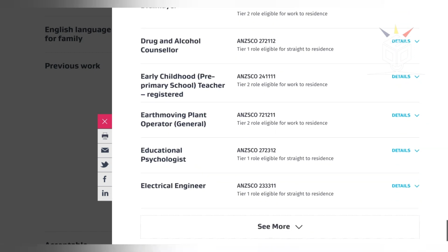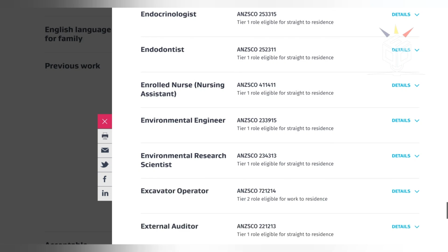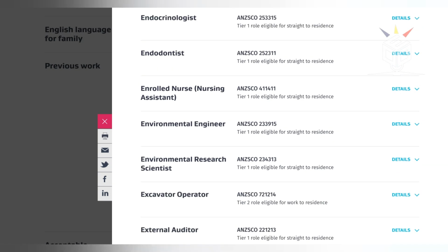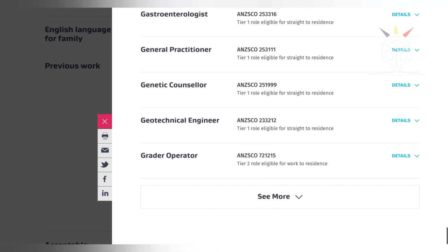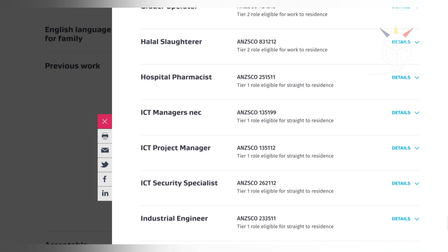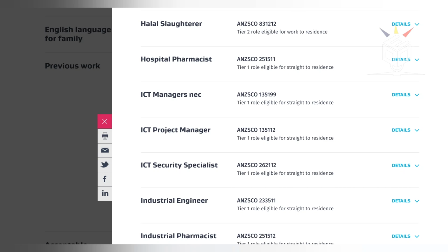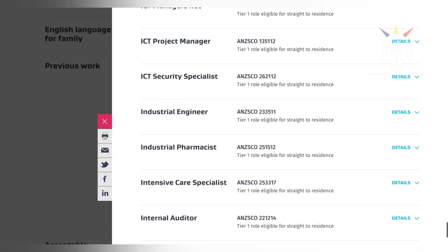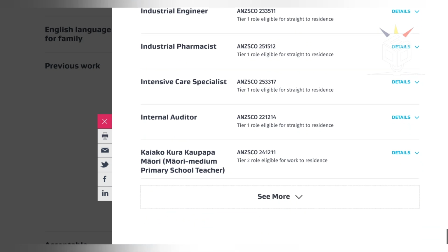So let's look out for more. Electrical engineer, straight to residence. You can see enrolled nurse, that is nursing assistant, is straight to residence. We have other food technologists, straight to residence. We can check more. Hospital pharmacists, straight to residence. ICT project manager, ICT security specialist, ICT engineer, industrial pharmacist. All of these jobs are straight to residence. There are more.